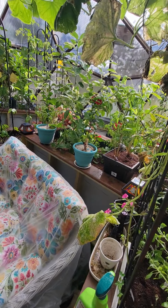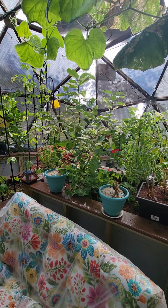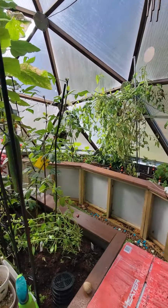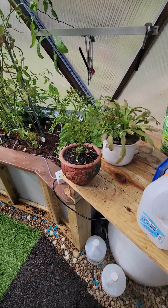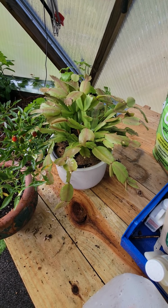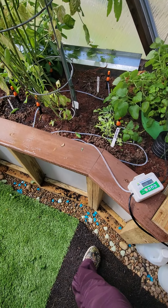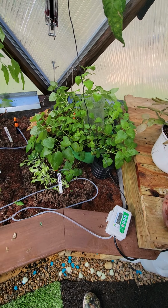I just started some lemongrass, so we'll see how that does. I have it in here next to the citrus plants and the geraniums in the center bed. It's sort of my tropical area over here. Still herbs, Thai chili. My Christmas cactus has decided it's going to be probably a Halloween cactus or a Thanksgiving cactus. It's alright. A little bit of lettuce hiding over here with my lemon balm.